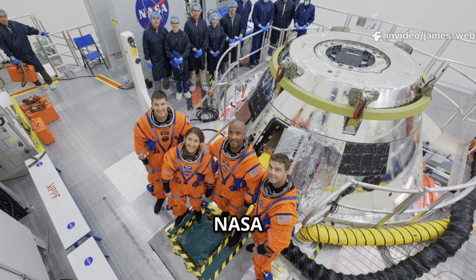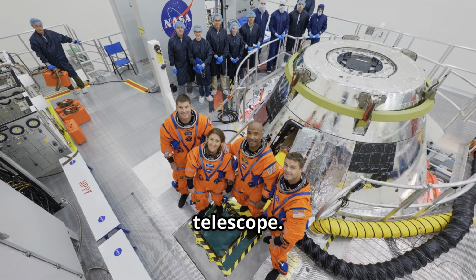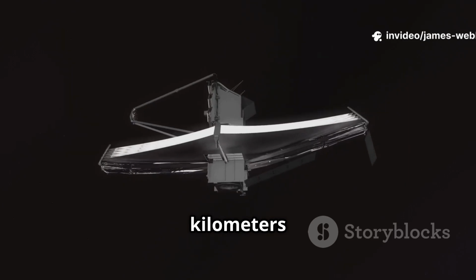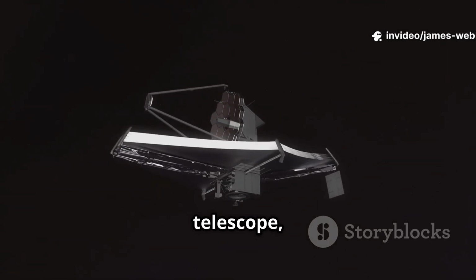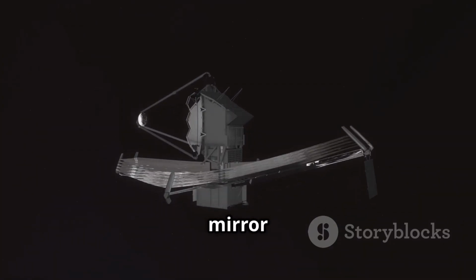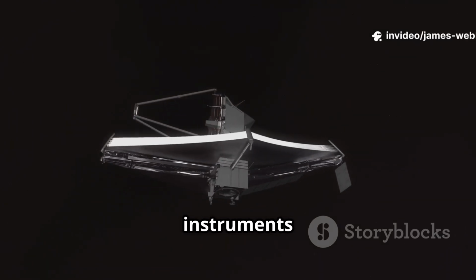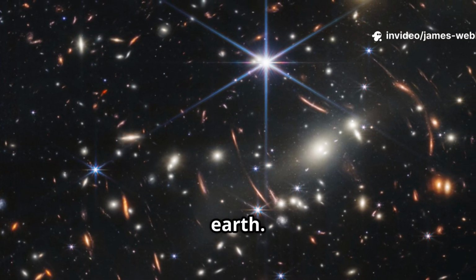The 5 NASA astronauts on board worked together to deploy the Hubble Space Telescope. Hubble is in low Earth orbit. It's about 540 kilometers above the surface of the Earth. When we look inside this telescope, we can see that light comes in and bounces off the primary mirror. The light goes to the secondary mirror and then gets redirected through the center to the scientific instruments in the back. These images are then captured and relayed back to Earth.